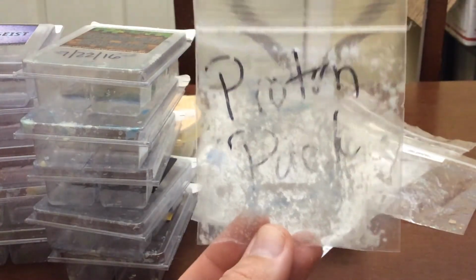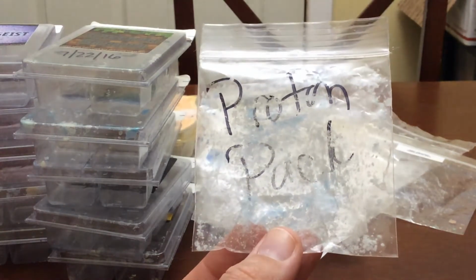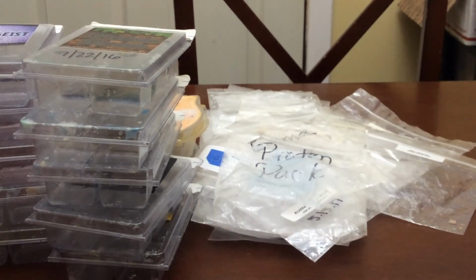Proton Pack. It was a single Bam Bag cube I had gotten in a D-stash. It's the Blueberries and Cream, whipped cream and pie crust, I think. This is so good. I really enjoyed that.